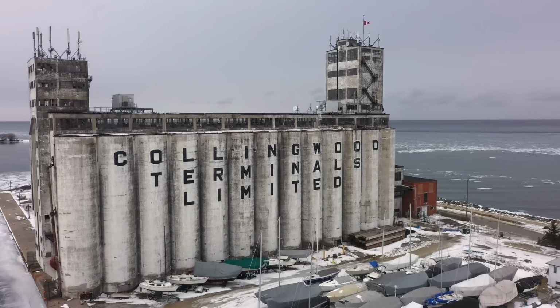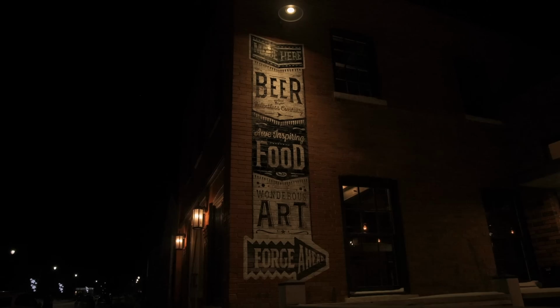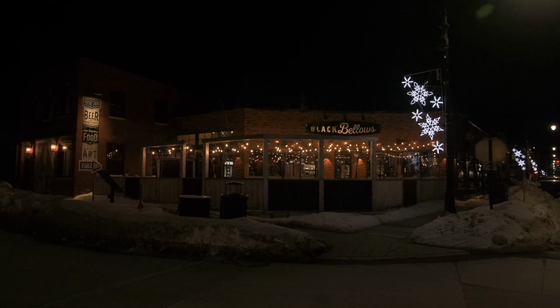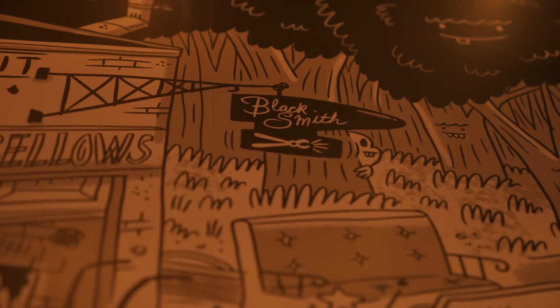After a hearty meal at the Old Millhouse restaurant, the guys got back on their sleds for the ride back to Collingwood for an early evening out to enjoy the tastes and treats and maybe an adult beverage at the Black Bellows, which is in a former blacksmith's workshop.